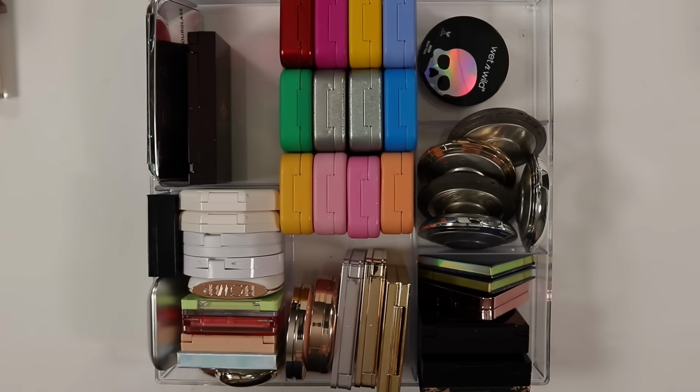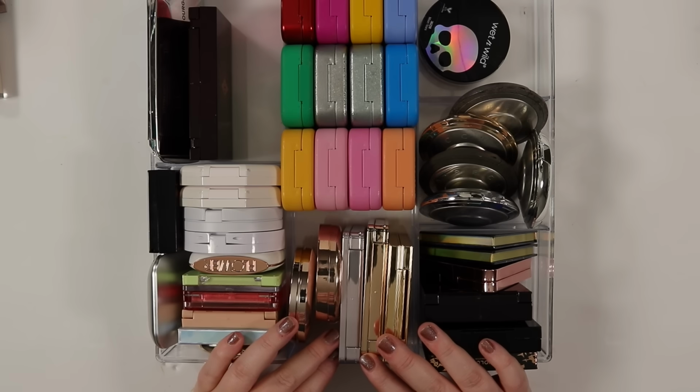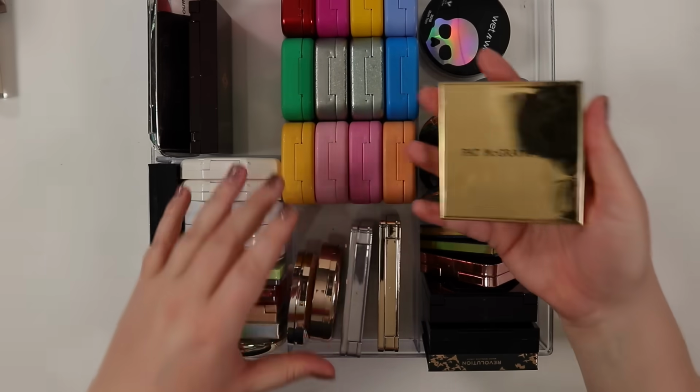Okay, I think that's a good way for me to put them, the way I'll use them most. On the front part of that section, we'll move it back a little. I love most of these highlighters.